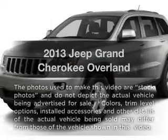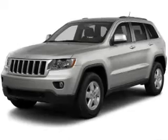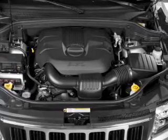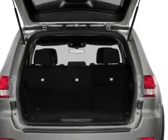Imagine yourself in this 2013 Jeep Grand Cherokee. Everything you need under one roof with this great vehicle. With a powerful 8-cylinder engine, the powertrain includes rear-wheel drive, driven by an automatic transmission. GPS navigation will guide you to your destination.